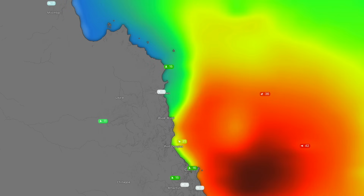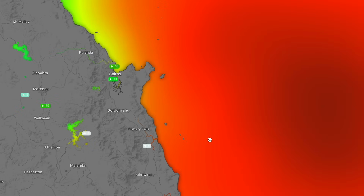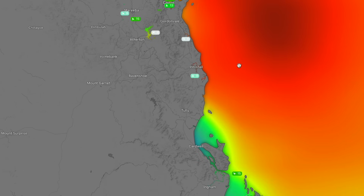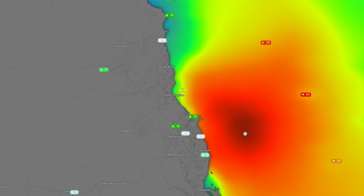Wave heights will probably be approaching the 5 metre mark, that's 15 feet, so significant waves are expected. Any coastal communities between Innisfail up towards Cooktown could be seeing some very significant wave heights. Even down towards Cardwell could be seeing a storm tide from this system, and we can't be ruling out a higher than normal high tide for Townsville tonight and into tomorrow morning.